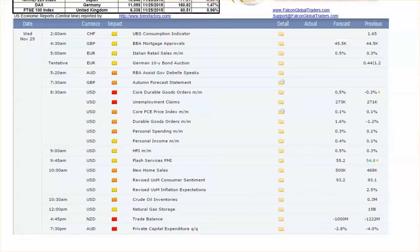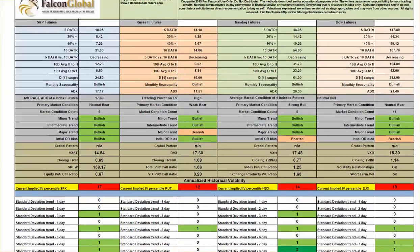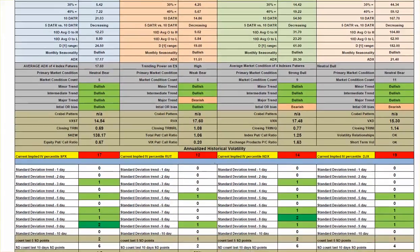In terms of current volatility, relatively quiet yesterday. We had a morning inflection, and then that then drove up during the bulk of the day. No standard deviation moves were put in yesterday on any of the 4 indices. You see short-term VIX at a 14.5. Skew continues to remain elevated. IV percentile 17 on the S&P, 12 on the Russell, 14 on the NASDAQ, and 19 on the Dow. Relatively quiet all in all there, with the exception of this elevated skew.